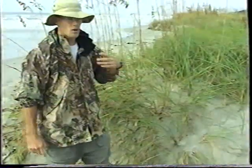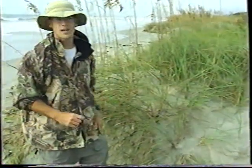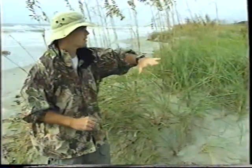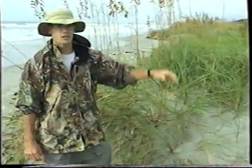So please don't walk down through the dune lines and step on any of your protected primary dune line plant, dominant plant species. Anything growing in these dunes, just consider it a protected species. You'd be better off.